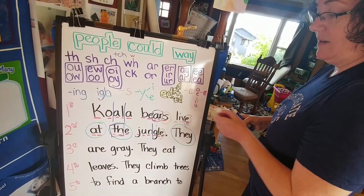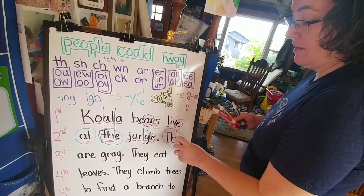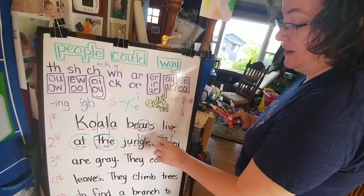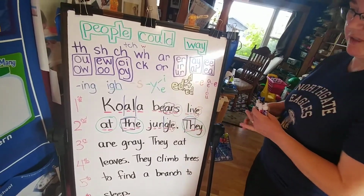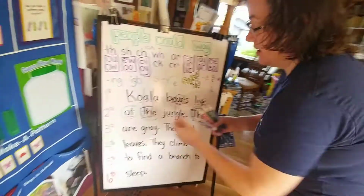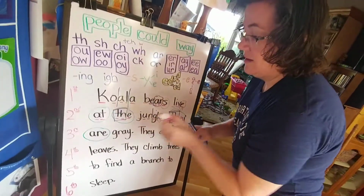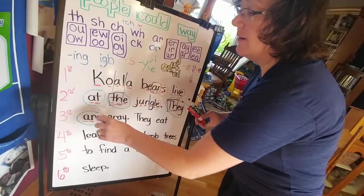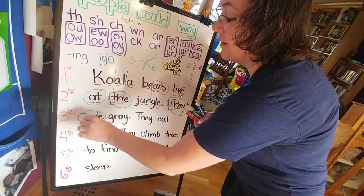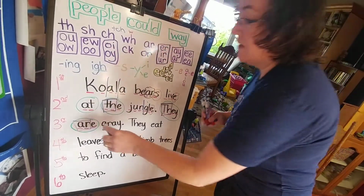Sight word they. T-H-E-Y, they. Which has what letter pair? T-H. Has our E-Y. Tevye was very upset that I haven't taught you this yet, so I'm not going to circle it yet until we learn it. Third line. Sight word are. A-R-E. Letter pair? Yep. A-R. What kind of E? Oh, we got a lot of wonky E's here.